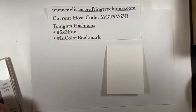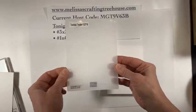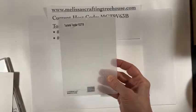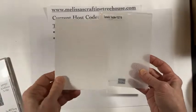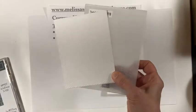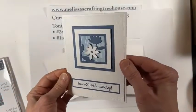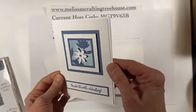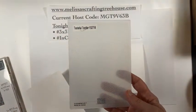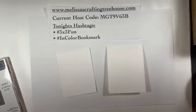For today's project, I'm also going to be using the Tasteful Textile Embossing Folder. This is also retiring, which is kind of killing me because it's just a great, simple texture. It's kind of my go-to. You guys have probably seen me use it like hundreds of times. That's an exaggeration, but you get it. It has this lovely, simple texture, and as you can see on my card, it's the background. It gives the card just a little bit more interest. I'm super bummed that this isn't still available after the catalog retires. Definitely a go-to. I recommend buying this for everybody.